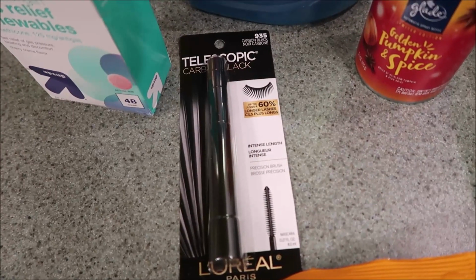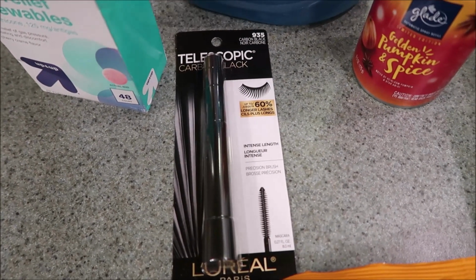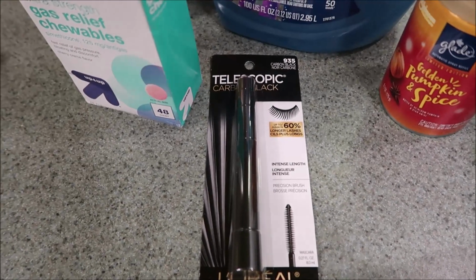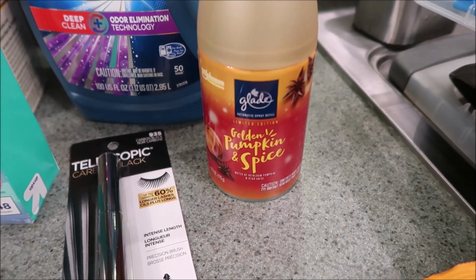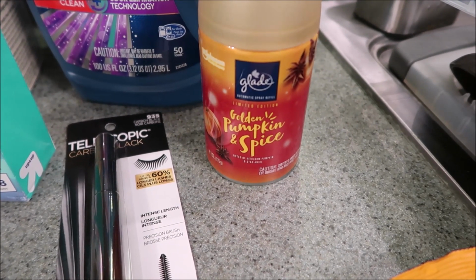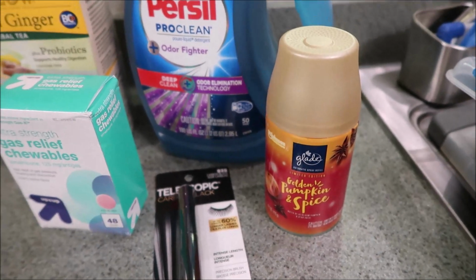Love this. My other one's getting to the point where it's going to need to be thrown out, so picked up another one of them. I should have got two. I don't know why I didn't, but anyway, I got that. And then also these little Glade refills, these are for the automatic sprayer. And this one is in golden pumpkin and spice. So love to have these on hand for our basement.